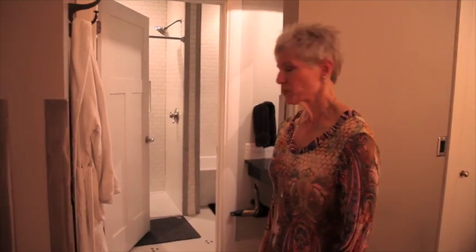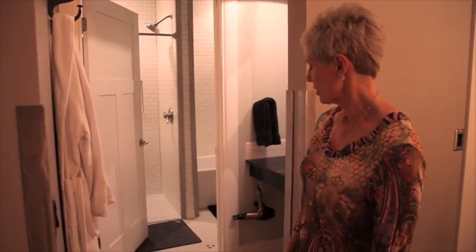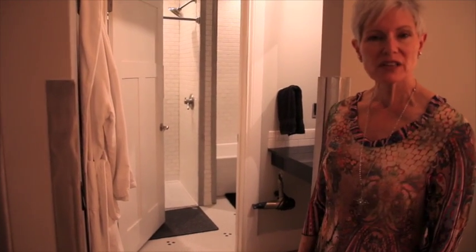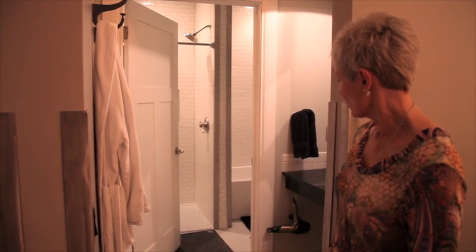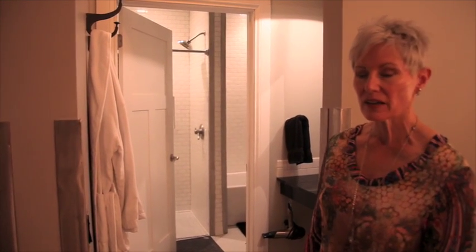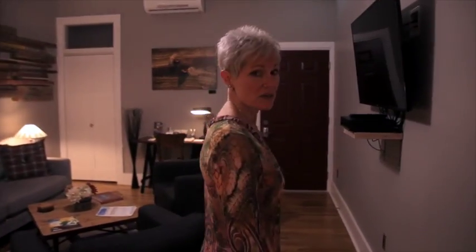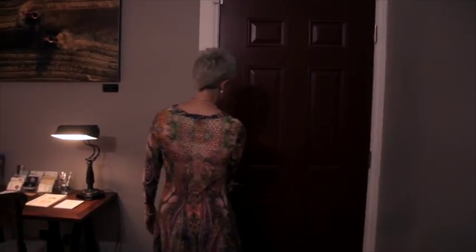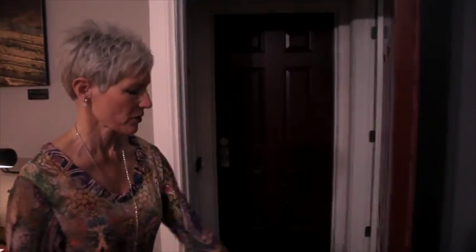So the bathroom is pretty self-explanatory. We do provide robes for your use, and we also have a blow dryer, but there's plenty of extra towels, extra wash rags. There will be backup toilet paper and Kleenex, all that kind of stuff is provided for you. So let's go now. We do have an on-site laundry. And to get into the laundry from the apartment, you're just coming through this door right here.